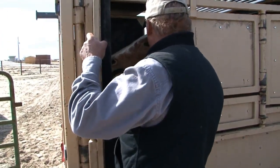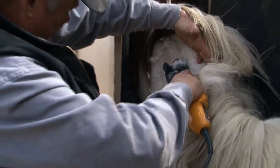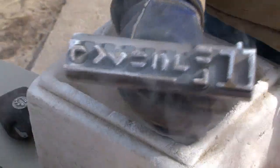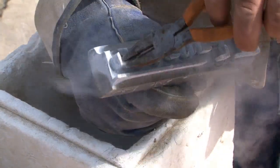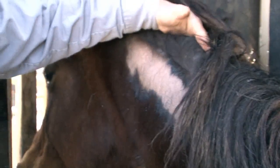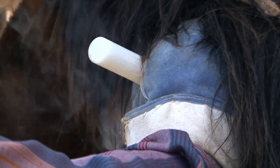Once those steps are done, we shave the hair on the neck down to skin level. This is where we're going to apply the freeze brand. On an adult horse, we leave the freeze iron on there for approximately 30 seconds. What that does is it alters the hair follicles in the neck, and in about 6 to 8 weeks, that hair grows back white in color. And the white areas resemble the freeze mark.